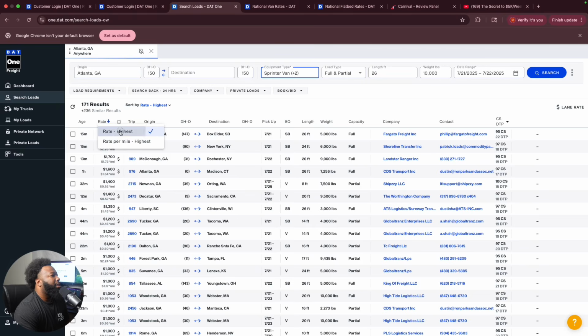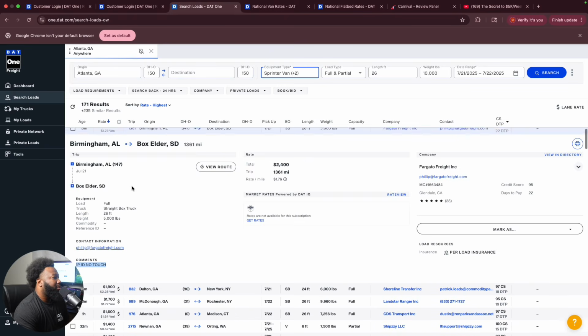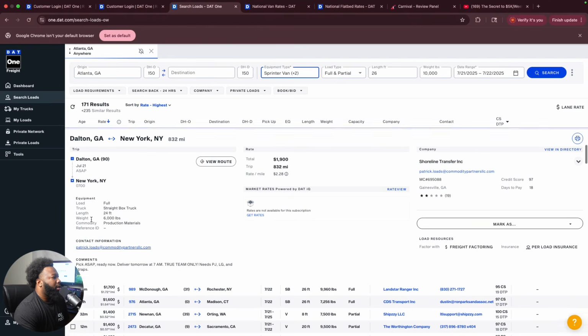So for the highest rate, it's a straight box load going from Birmingham, Alabama to Box Elder, South Dakota. One pick, one drop, no touch. So you don't need a lift gate for this. Probably, yeah, you don't need a lift gate for it. So that's just back into a dock, get loaded.